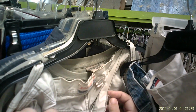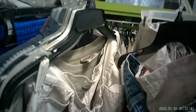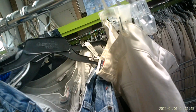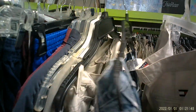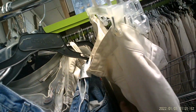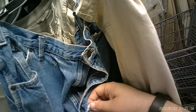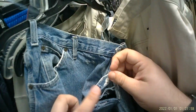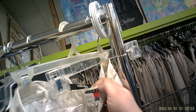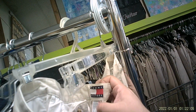Brand on that was Painters. I did not bother to look that up, to be honest with you. Maybe I should have. Did I miss a deal on those? I believe those were Dickies Carpenters, but they were beat up. Oh yeah, the crotch was ripped out of them. And they had a $5 price tag on them. Tommy Hilfiger, no.